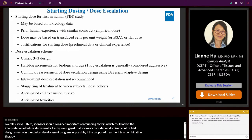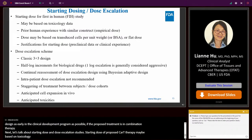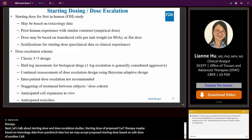Next, let's talk about starting dose and dose escalation studies. Starting dose of a proposed CAR T therapy may be based on toxicology data from preclinical data, but we may accept a proposed starting dose based on a safe dose of another CAR product with same or similar target antigen or similar CAR structure, as long as the justifications are reasonable.